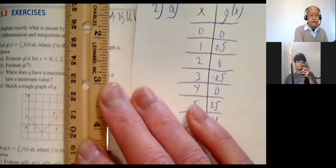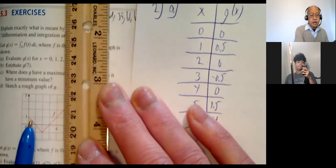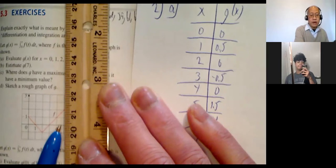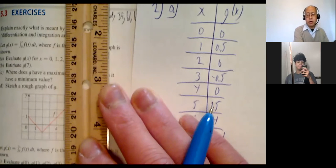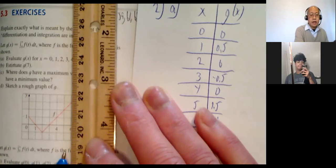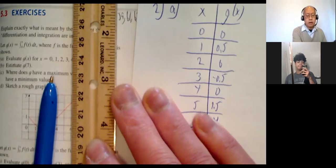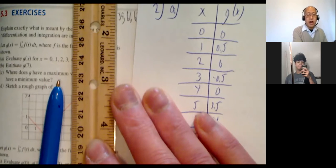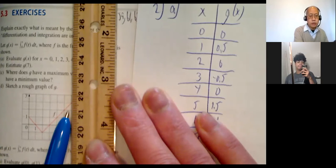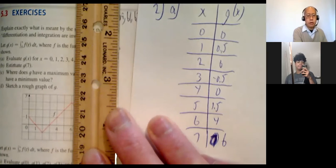Okay, and then g of 5. Okay, so I already know up to here is 0. Positive a half, negative half, negative half, positive. So just between 4 and 5, I have 1 square and a half a square. So 1.5. And then from 0 to 6, again, I already know from 0 to 4 is 0. So I just need to go 4 to 6. Well, between 5 and 6, I picked up 2.5 more. So add 2.5 to 1.5 and I get 4.